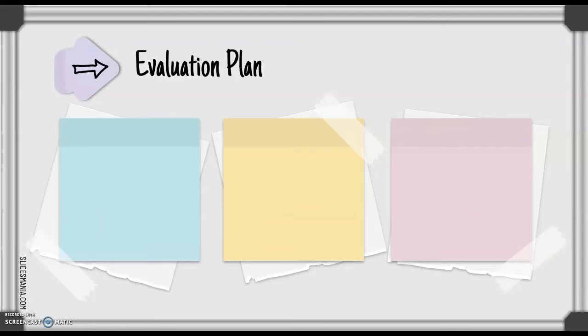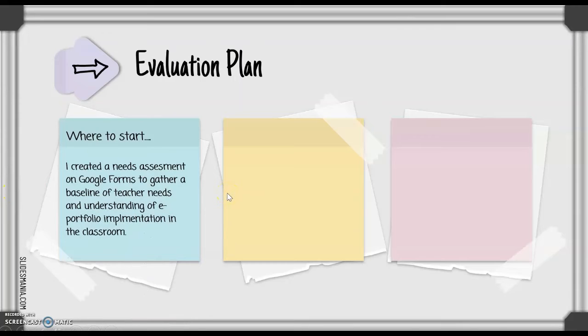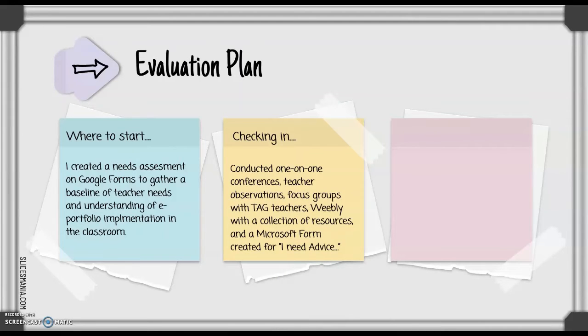The evaluation tools range from face-to-face interviews with teachers, electronic teacher surveys created on Google Forms, teacher observations, focus groups with our tag teachers, and a Weebly page on different e-portfolio resources and ideas to encourage teacher collaboration. These evaluative measures will be used to determine the effectiveness of the objectives and activities in my project.